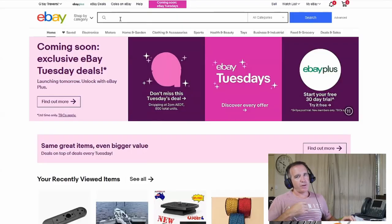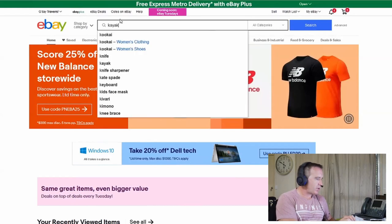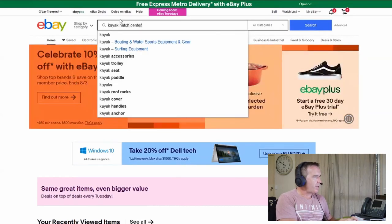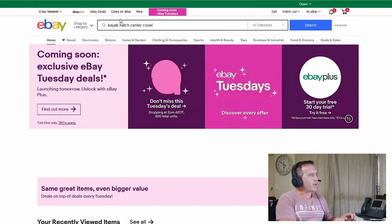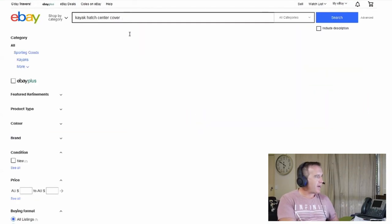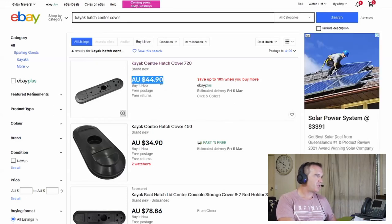The other thing you want to do is take a look at anything that's broken on the kayak and just search what you would need to spend to replace that before you go out. That way you're going to get a fair idea of what you're up for to replace the parts, and you can use that in your negotiation as well to try and bring the price down.